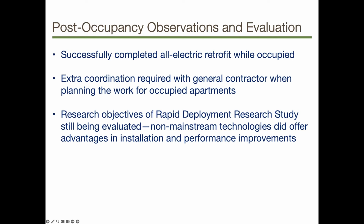So for this project, they did do an all electric retrofit. They cut the use way down. Given that they were doing the research study, it required extra coordination with all the subcontractors. And so Self-Help Enterprises, the client, ended up doing a lot of general contractor type work, coordinating when subcontractors could get on the units and so on and so forth. That was one thing.